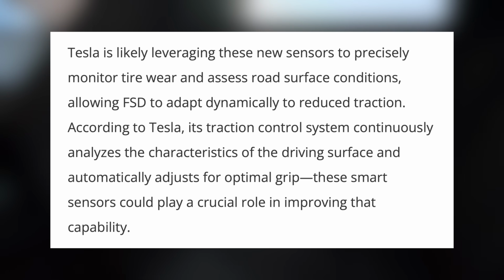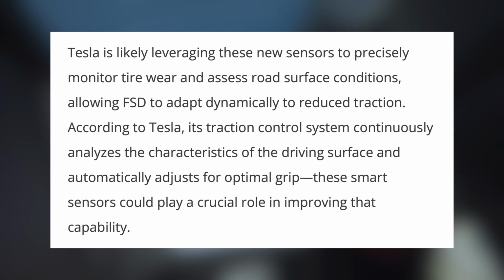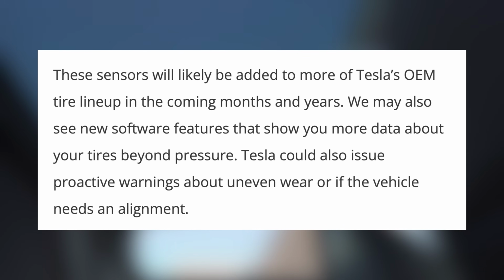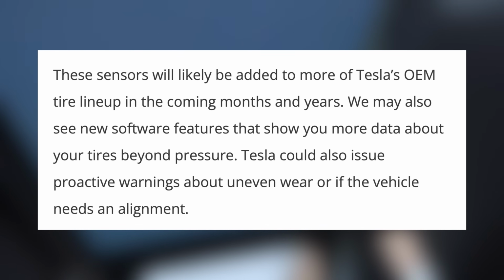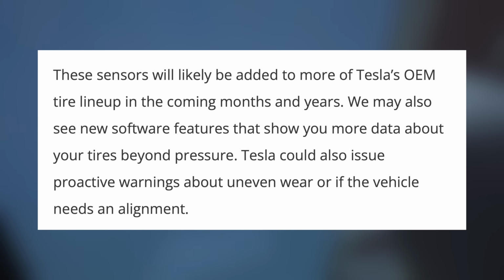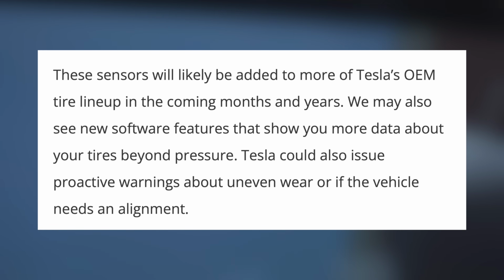Ultimately, real-time analysis from this data should help Tesla within each vehicle to enhance driver safety by way of improving dynamics, grip on the road, suspension, and more. There's also speculation that this could lead to future software features that give you a lot of information about how your tires are doing. Things like detailed tire condition displays and proactive maintenance alerts could be something we see in the settings menu now.